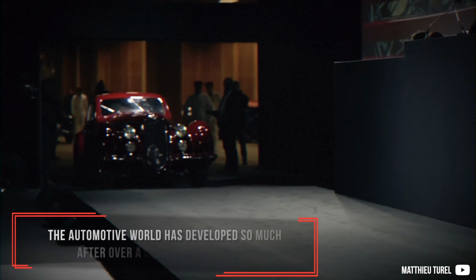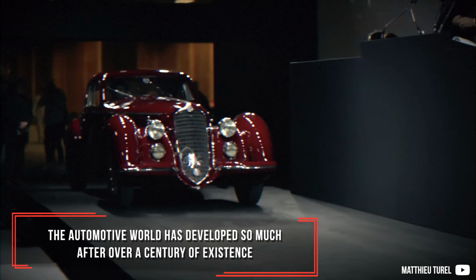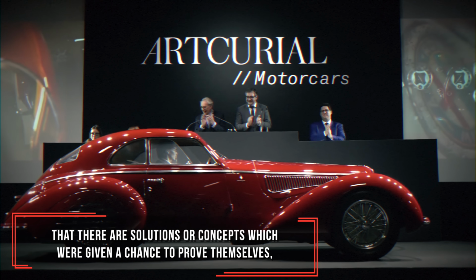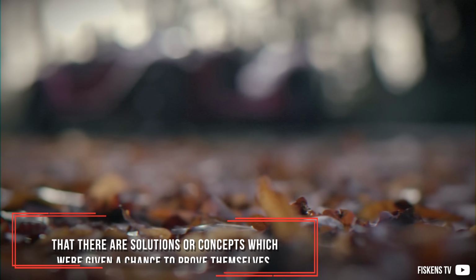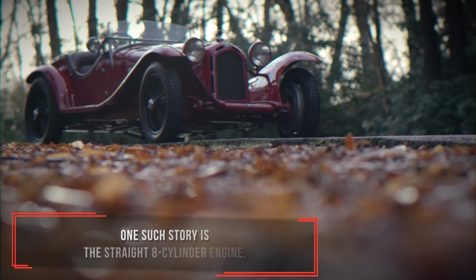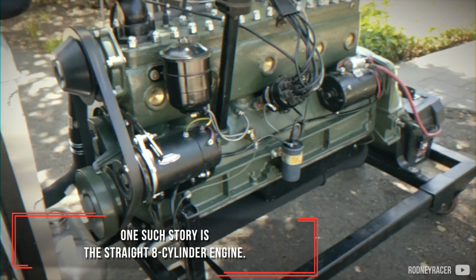The automotive world has developed so much over a century of existence that there are solutions or concepts which were given a chance to prove themselves but are not likely to appear ever again. One such story is the straight 8-cylinder engine.